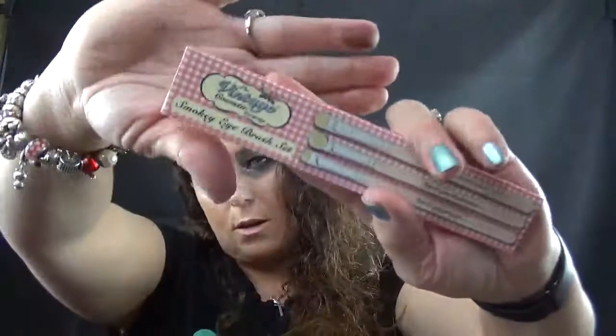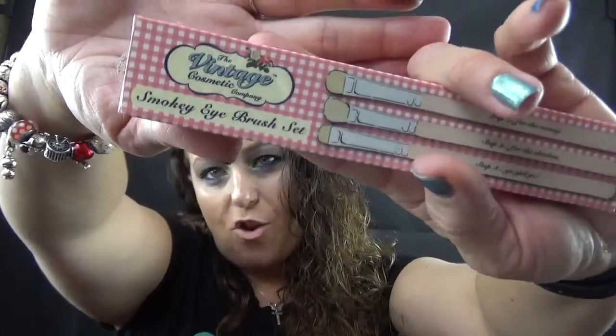And then we have, last but not least, I believe. Oh wow, look at this, super cute. Look at that. It's like a little vintage packaging. I've never seen this before. Oh, it says the Vintage Cosmetics Smoky Eye Brush Set. Ooh, who does not love a new brush?